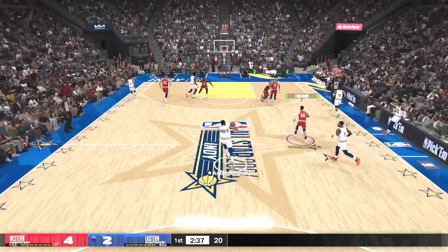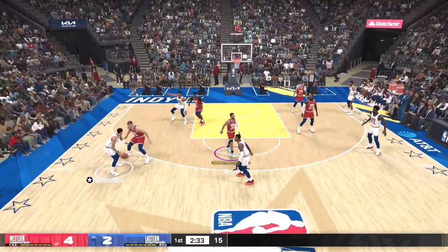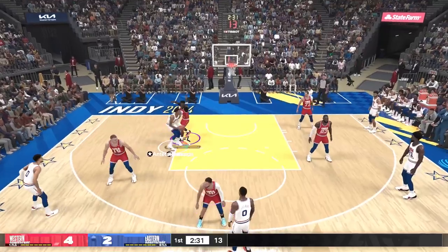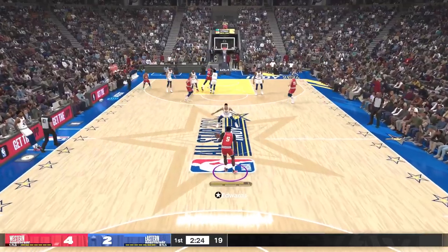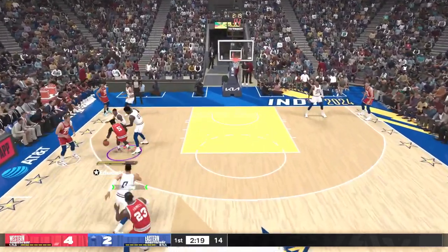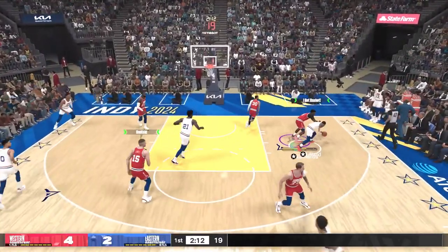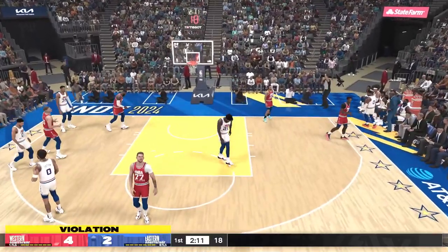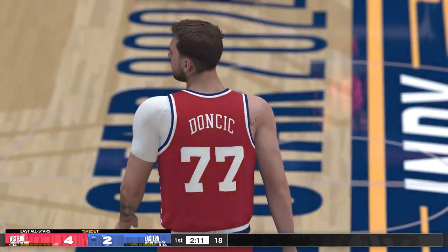Curry's gone 1-3 from the field here. Antetokounmpo passes to Lillard. Good ball movement here by the East. From 11 feet away, it's hauled in by Edwards. And here's Edwards. He'll bring it up for the West. LeBron a screen on Halliburton. And stolen by Lillard. And now running up the court, Lillard pushing it up. And it's out of bounds. Last touch by Edwards. And the East All-Stars decide to take their first timeout here.